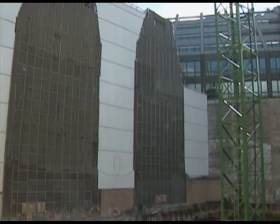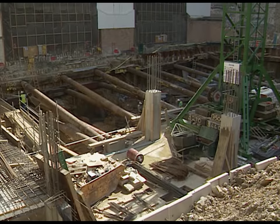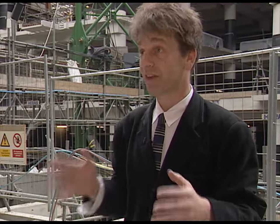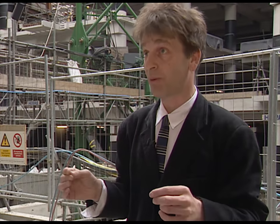We were constructing two levels underground, adjacent to neighbouring buildings, so the complexities of that had to be taken into account and managed. I think it's probably the most complex design problem our office has ever had to deal with, actually.